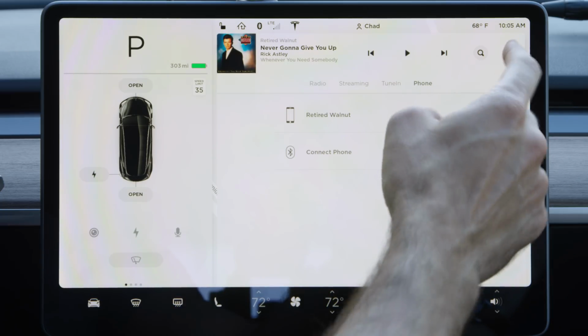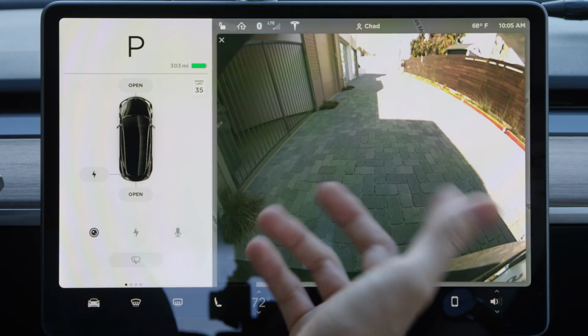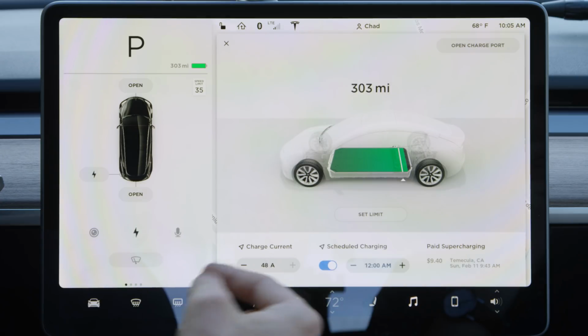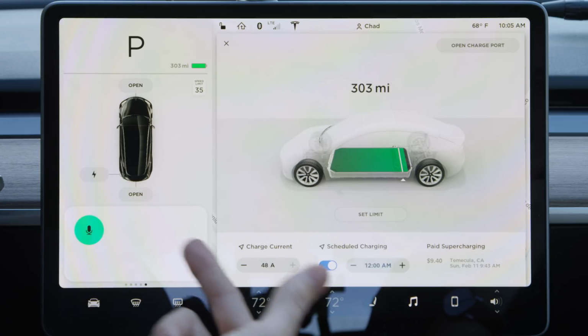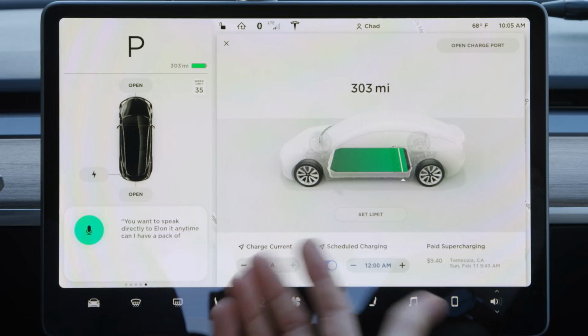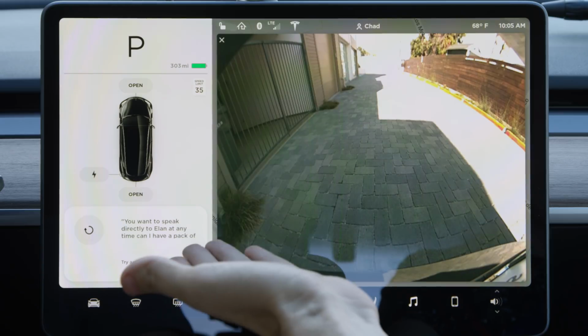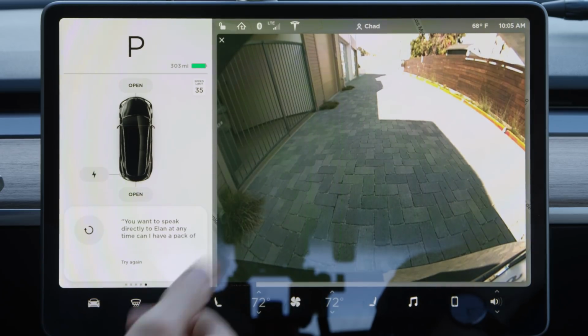And then probably the last thing on the screen is heat and vents. Up here we didn't talk about this, but there's the backup camera and your charging information. If you want to speak directly to Elon at any time, hey Elon, can I have a pack of Model 3s, 12 of them for free? And it's confused. Everything that's automated is confused and doesn't work. He's going to send a pack of smokes. Thanks, Elon.